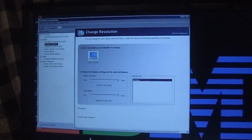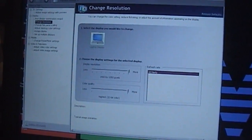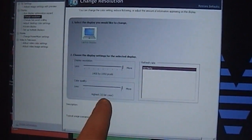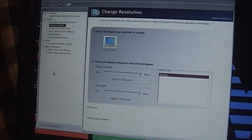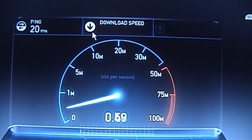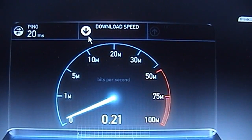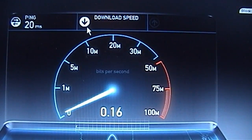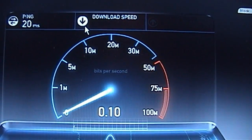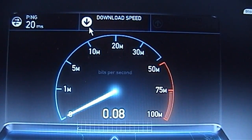So I go into the Nvidia control panel. You can see that it's 1400 by 1050. For some reason, when I first installed it, it was set to only 16-bit color and not 32-bit. So I did change that. Totally irrelevant and skewed, because this is not to show the capabilities of this computer's wireless radio. This is to show you how poor the internet connection is at this time of night right now, at about 11 p.m. That is miserable.